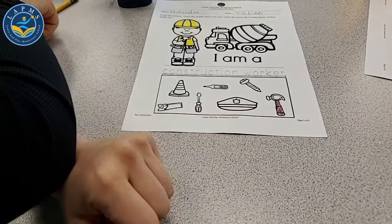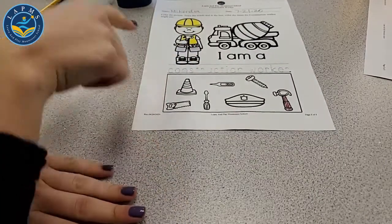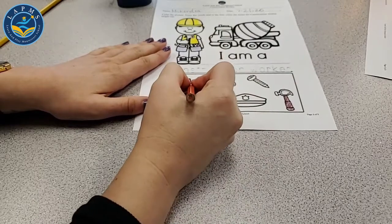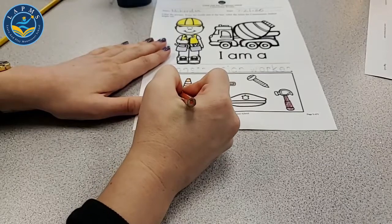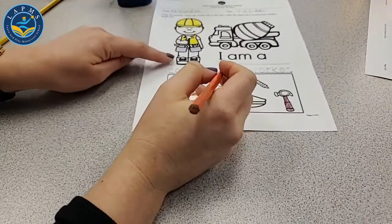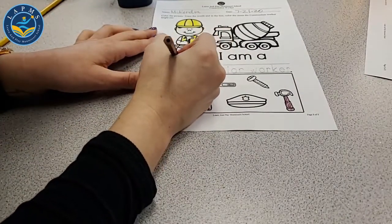And what else? Does he need the thermometer? No. Does he need the safety cone? Yeah, a construction worker will use the safety cone to show people, don't go this way. There is construction over here. Don't go this way, or be very, very careful. We want to keep the construction workers safe because they are very important, just like our other community helpers.